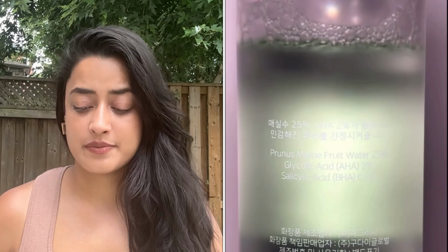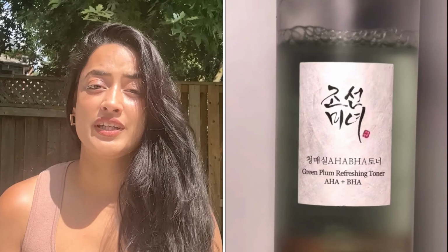is salicylic acid, antioxidants, which is Panax ginseng root extract and Portulaca oleracea extract, exfoliants like glycolic acid and salicylic acid, and skin-identical ingredients like glycerin and sodium PCA. Some soothing ingredients include portulaca extract and salicylic acid. So this product is a combination of a variety of ingredients, and it is an AHA and BHA.